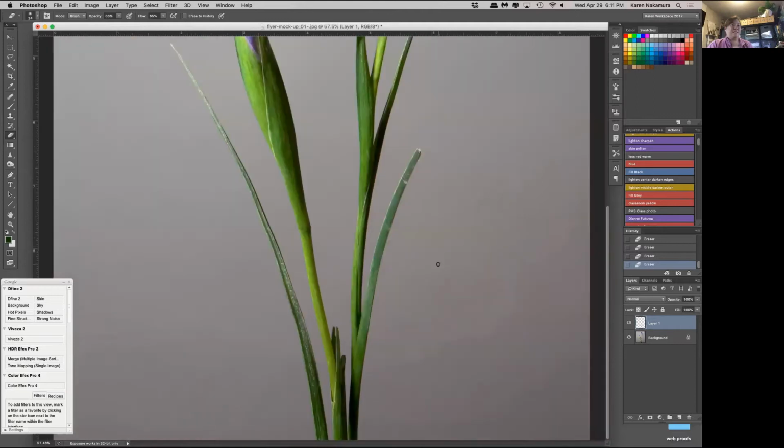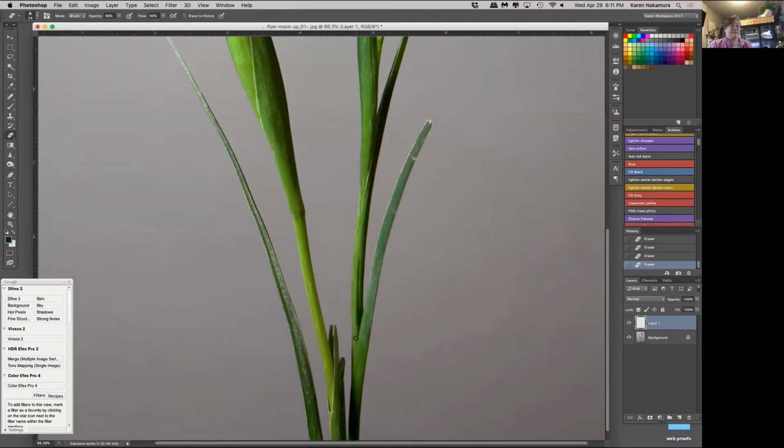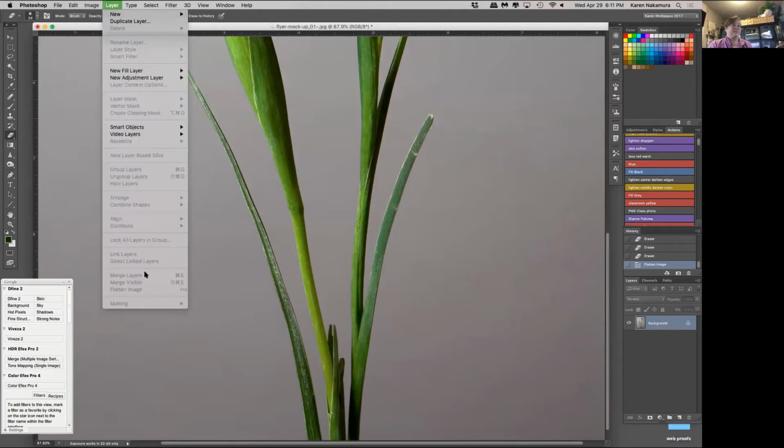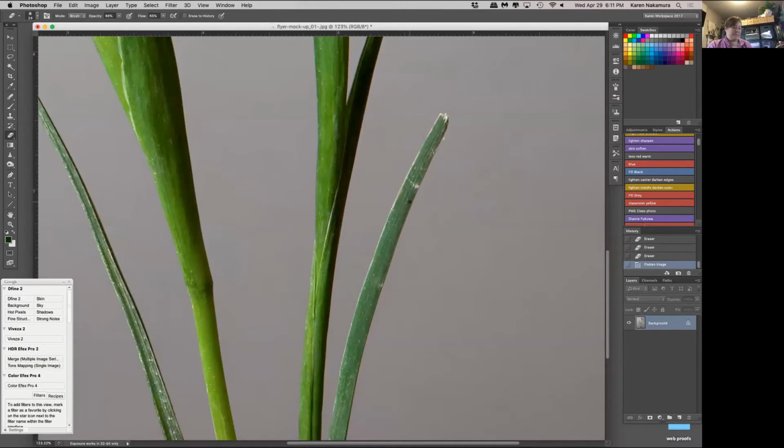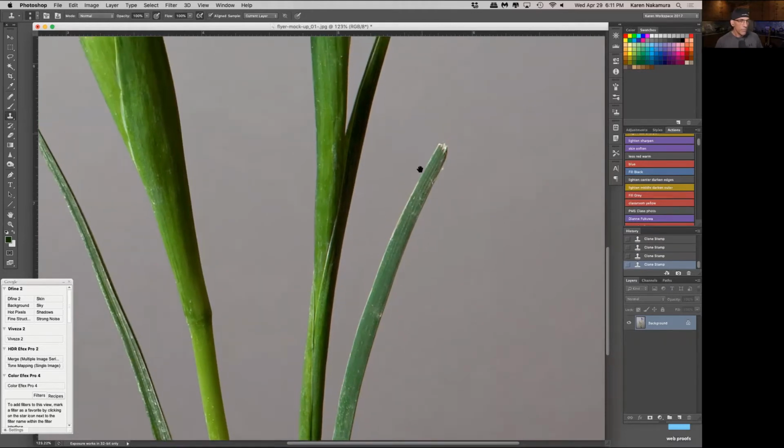So that's kind of how I fix little things like that. And then I'll flatten the image. So layer and then flatten image. Let's fix something like this. So you're one of these editors that likes to flatten your images as you're happy with a piece. You flatten it.